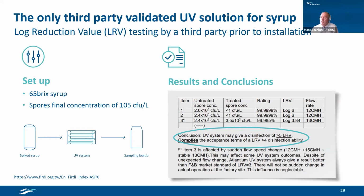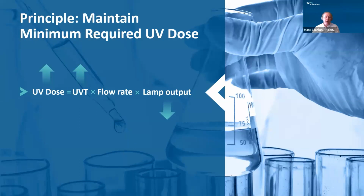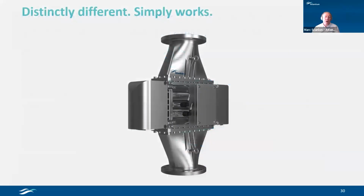I want to point out the circled aspect, and this is from the third-party validation company that did this. The UV system may give a disinfection of greater than a 5 log reduction value. It complies with the acceptance terms of greater than a 4 log reduction value parameter. We're very proud of that. Okay, it's distinctly different and it simply works.